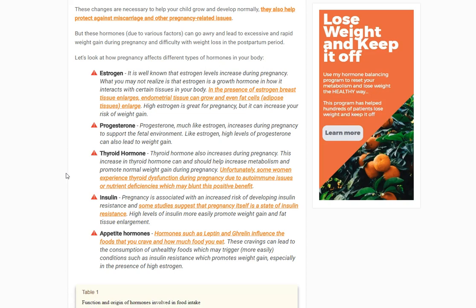So the first is estrogen. Now estrogen you can think of in the female body as something that causes a lot of growth to certain and specific tissues in the body. You probably are aware of high estrogen levels leading to things like breast tenderness, breast enlargement, and growth of the endometrial lining, etc. This is what estrogen does in the body. It stimulates that. It also stimulates the growth of adipose tissue, which is your fat cells.